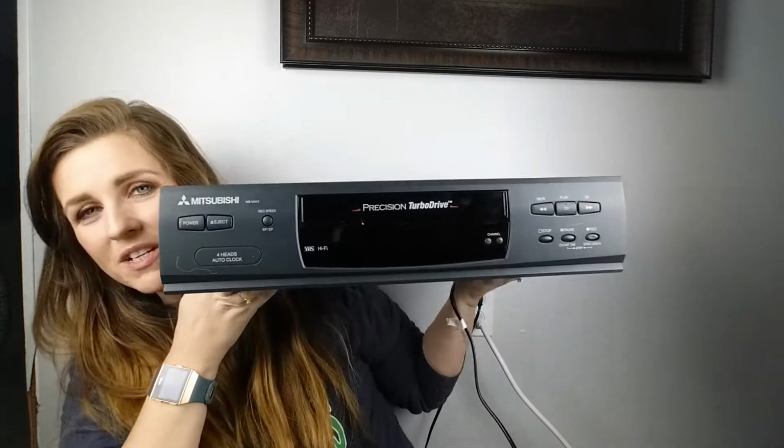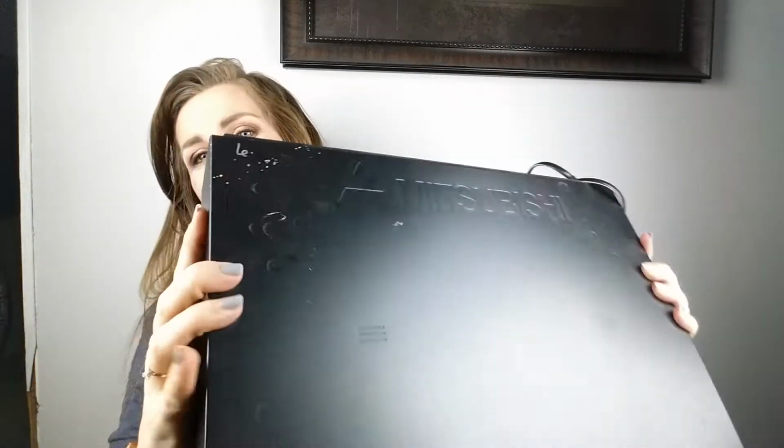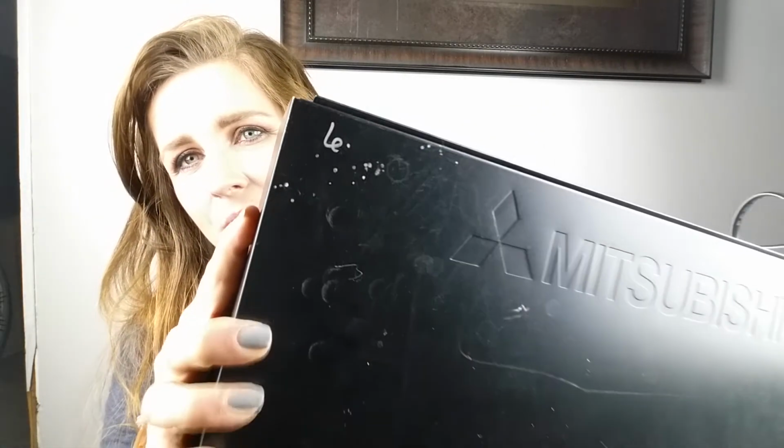I found a Mitsubishi 4-head VCR with recorder. I paid $6 for this, which is a little bit more than what you might pay in some parts of the country, but I'm telling you, my family, we watch VHSs, but I feel like nobody else does. So unless it's just resellers, I don't know who's snatching these up from every thrift store, because I'm shocked that I found this one. And I bought it as soon as I found it.